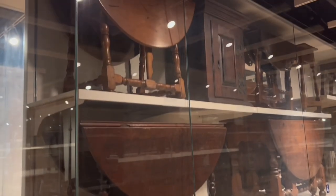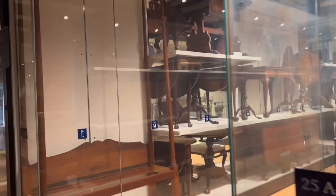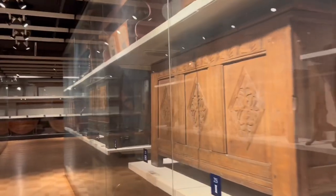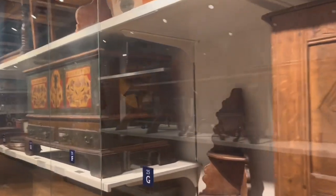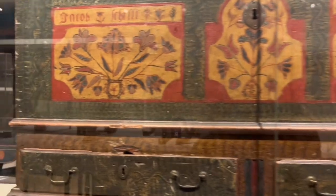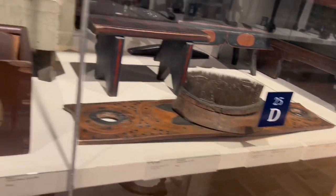Mom loves these leaf tables. I need to stop taking videos because I'm running out of battery power. But I love these. I wanted to show my mom. There's ornate furniture. There's simple furniture. There's dream ornate furniture like this, which I'm just now walking up upon as I'm seeing you here. Too much.